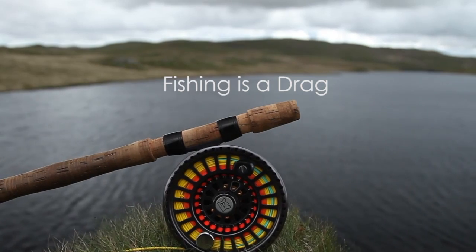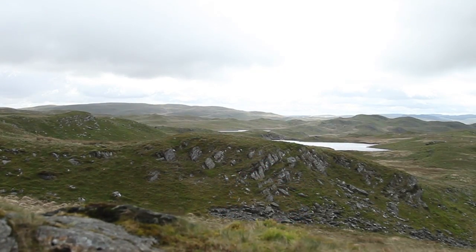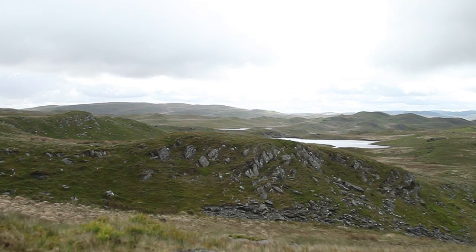We're putting the Hardy's Fortuna X3 drag to the test. So why the high altitude testing location, you might ask? Well, just look at it. It looks better than doing it in a field, right?